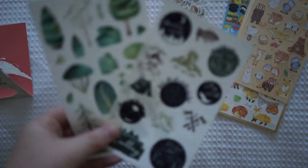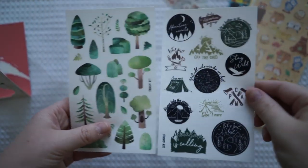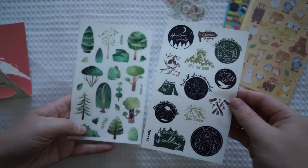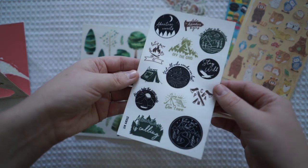And then we have the Sticky Kit designs. These honestly are so pretty and they feel like they're really good quality as well. So we've got this camping style here, which honestly, I'm going to put this all over my travel journals. This is gorgeous.